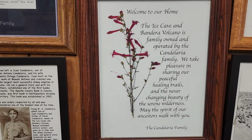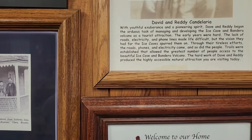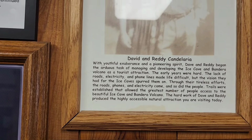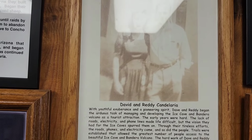Exactly. Now, I'm going to give you a little piece of history here. Theodore Roosevelt. Okay. You know, he was a big game hunter, adventurer. He was a badass. Started our national park thing. Yeah, exactly.